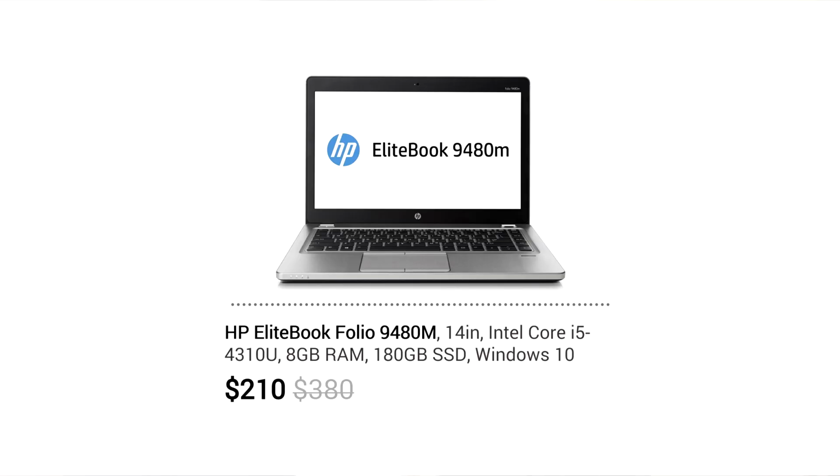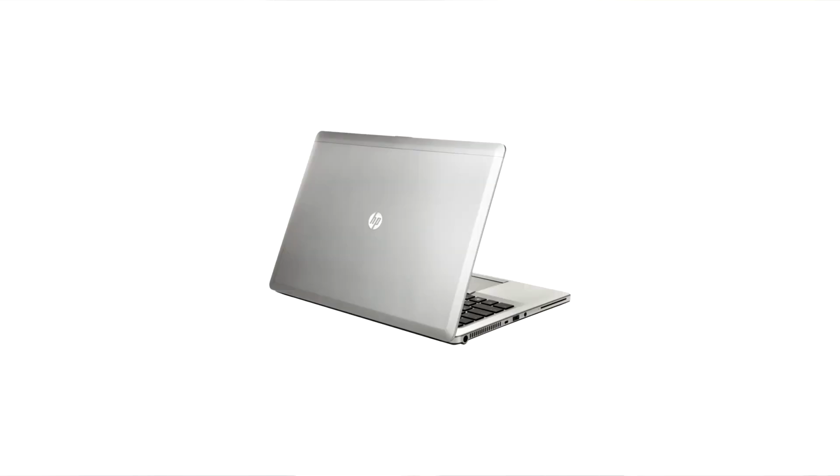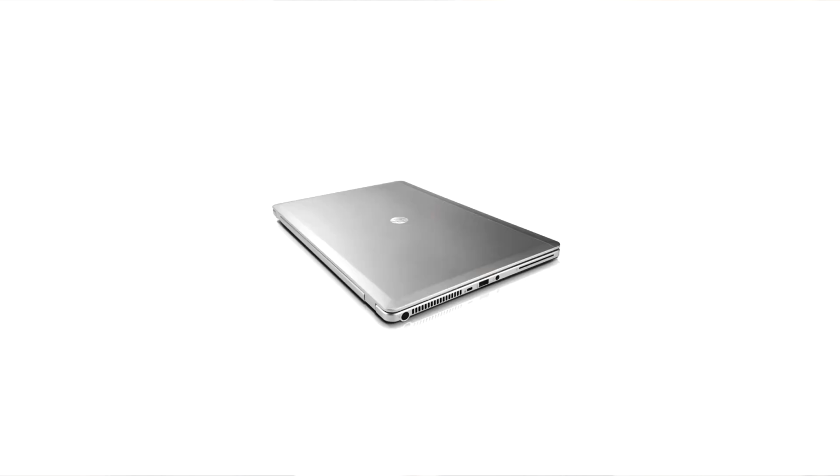Next up, we are keeping the crazy price drops coming with the HP EliteBook Folio for only $210. Now, if I'm being honest with you, I've never heard of this laptop before. I've never heard it featured in a video or never even saw it online before. But if I asked you if you could find a laptop with an Intel Core i5, 8GB of RAM, and 180GB SSD for $210, would you believe me? I wouldn't have believed myself if someone told me that. And yet here we are with this insane deal in front of us.